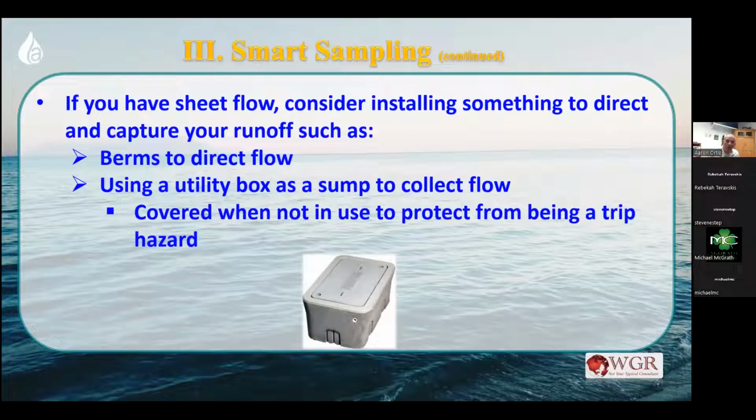Well, a good alternative is to get something like a utility box, where if you can direct the water to flow over that, you can put that in the ground, and then when it's time to grab a sample, and you see you have enough flow to collect the sample, remember we talked about QSEs in the previous training, pull the cover off so that the water drops down into it, then you have maneuvering room for your bottle where you can get your bottle in there and grab your sample, okay?